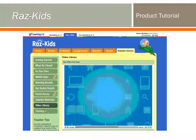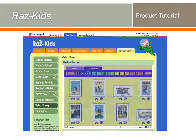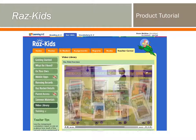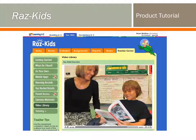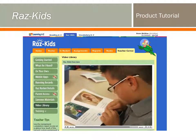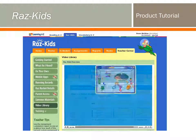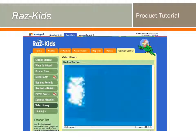For customers that have a subscription to both RazKids and Reading A to Z, you will have access to hundreds of additional leveled ebooks and interactive comprehension quizzes in the On Your Own area. Reading A to Z and RazKids work together to help give your students the instructional resources and practice they need to be successful readers. Throughout the site, you will see video help icons. These short tutorial videos will help you get started and allow you to take full advantage of all the amazing resources on RazKids.